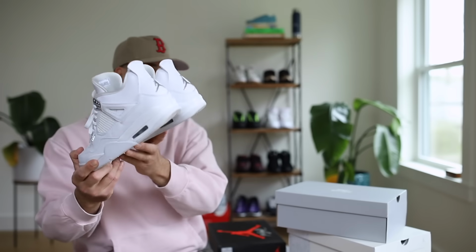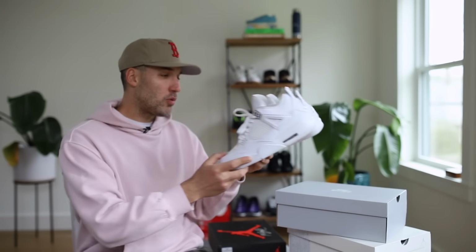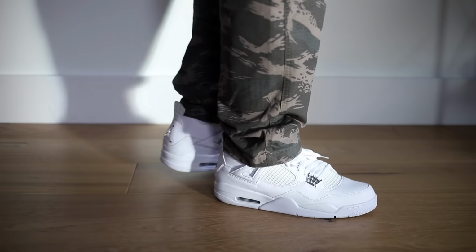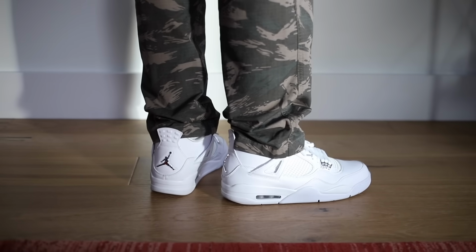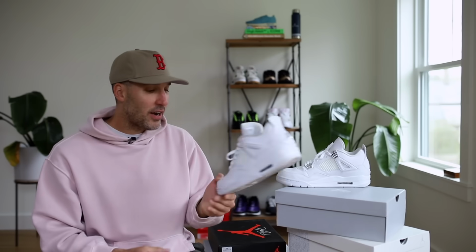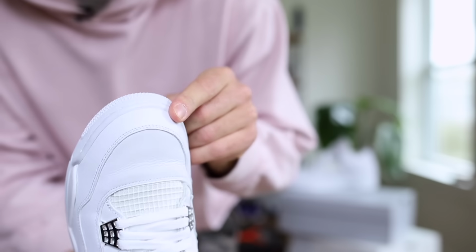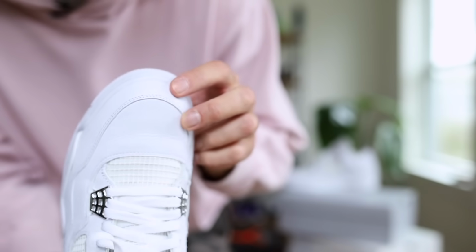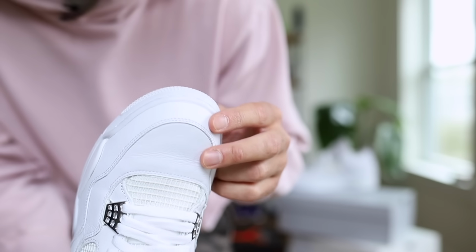I always like the character when retros age, you know, because we're just used to walking into the store and seeing them sparkling new. So I always get compliments on these, and the fit, I think, was better with this shoe than it was with the military 4s, which has been a whole little bit of a saga, but the toe box is slightly wider. As you can see, it creases there.